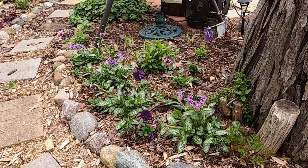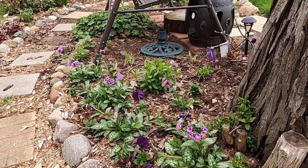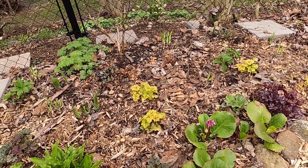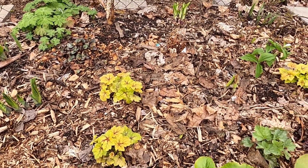And just look at how this pretty and pink lungwort is doing with the pansies. Isn't it beautiful? I have birds just circling and flitting amongst things right now. Lots of robins. Here's some Catching Fire heuchera. Look at the colors on those.